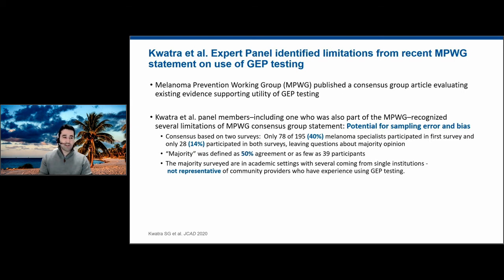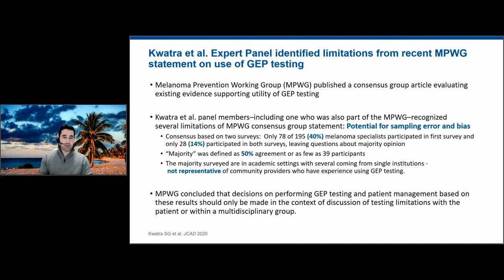Interestingly, the majority of the authors had affiliations at academic institutions, with several authors' affiliations all within the same institutions, actually. So this maybe is not representative of the overall clinicians that have experience incorporating a gene expression profile test into their clinical management. The MPWG statement concluded that decisions on performing GEP testing and patient management based on these results should be made in the context of discussion of testing limitations with the patient or within a multidisciplinary group. The expert panel by Quatra agreed, but states that shared decision-making requires the clinician's respect for each patient's individual preference and treatment objectives, which may not necessarily align with the preferences of the clinician or multidisciplinary team as a whole.